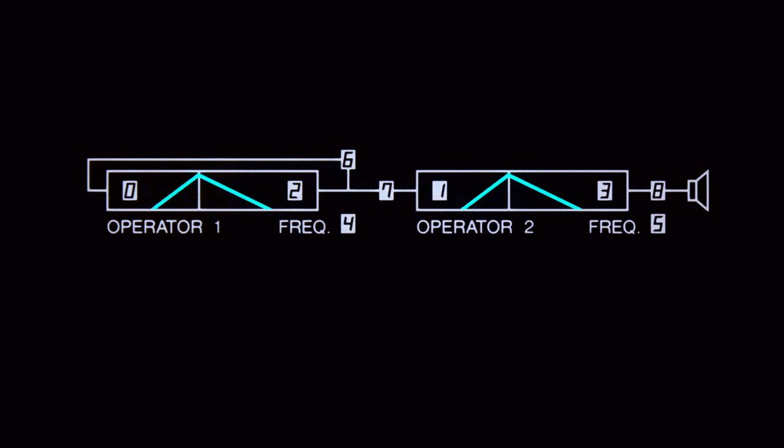Each operator contains an oscillator with adjustable frequency. They are basically the same. The main difference is how they are connected. The professional FM synthesizers have 4 or 6 operators, which can be arranged differently. But here we only have the minimum of 2, which makes things less flexible, but also much easier.